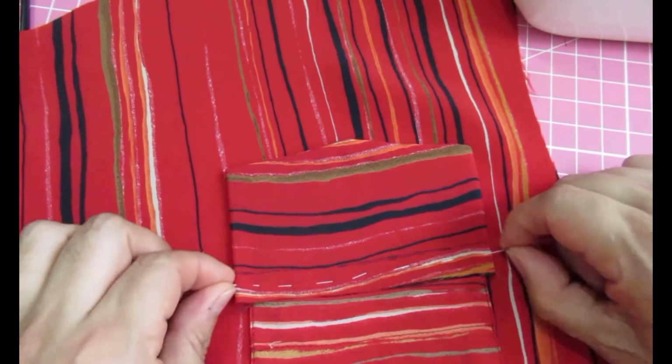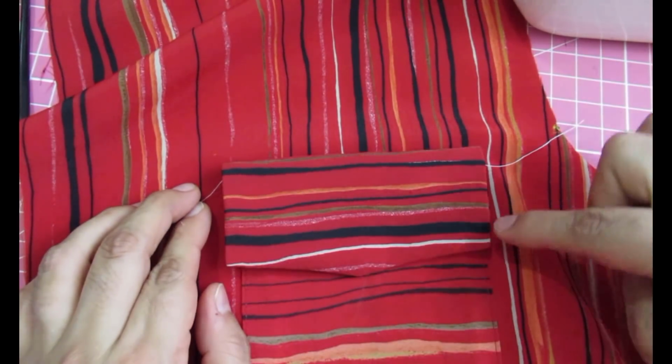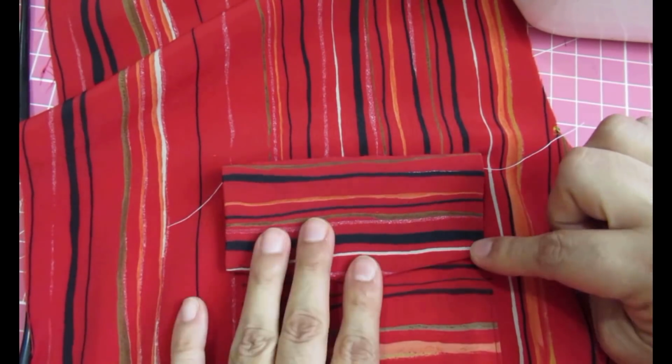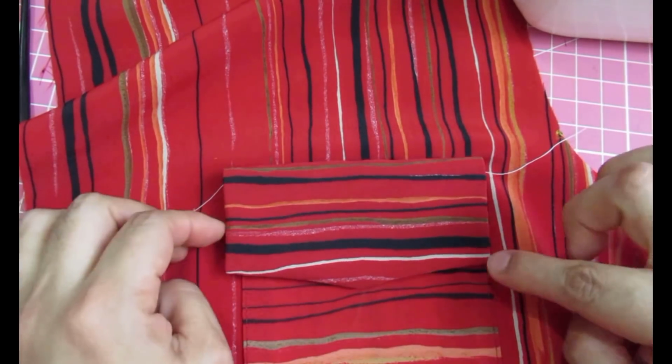I've basted that on just to keep it secure. This flap was supposed to be top stitched before, but I really don't feel like top stitching this fabric. I don't really think it'll benefit with anything, so I'm just going to leave the flap like that. It looks nice and neat. It's been well pressed.